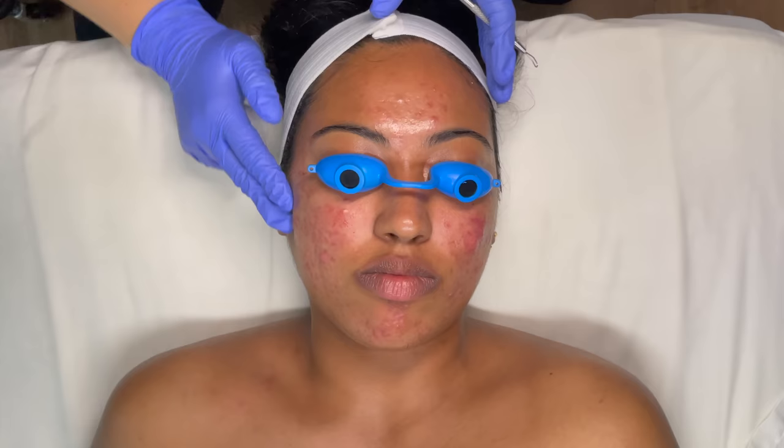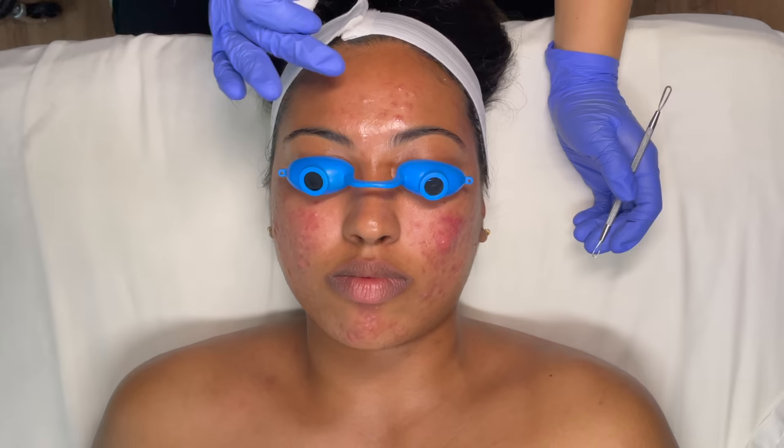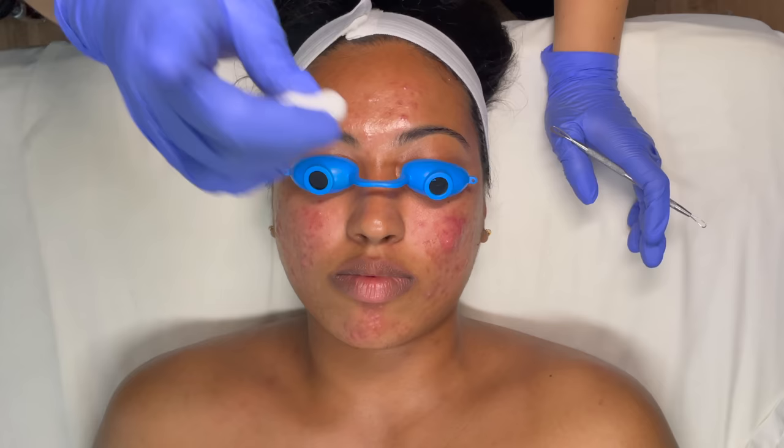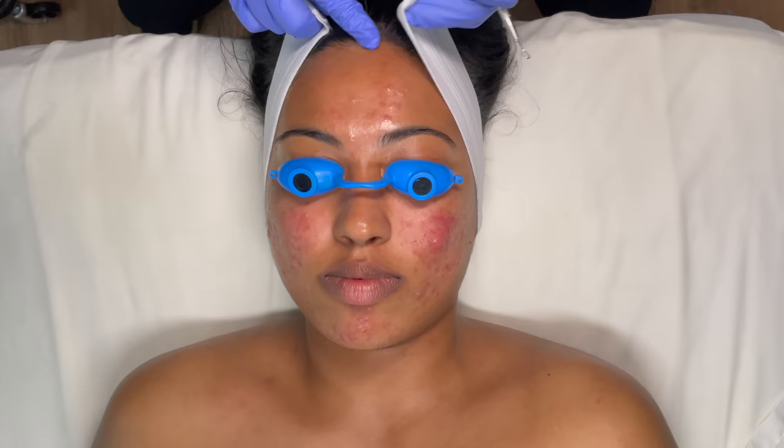I'm actually happy with how her skin's looking other than the bigger ones, because she used to have a lot of whiteheads. You're not as congested as you have been in the past. Although you guys probably wanted to see some more action, we don't want to have the misconception of your skin types needing a ton of extractions. Sometimes it really is a good thing that you don't have a lot to extract.